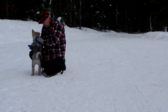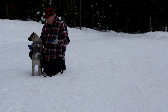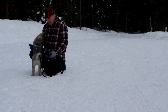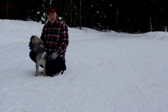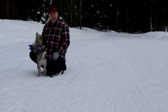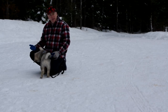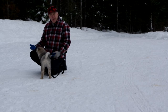So that's about the extent of the training today. Just a very low-key way to get them used to this harness, get them used to this leash. Just low-key, easy-going stuff, nothing at all. We're not going to move too much out of this zone. We're not going to try anything too much at all. Just get them to hang around, be around. Super smart dogs will take very, very little.